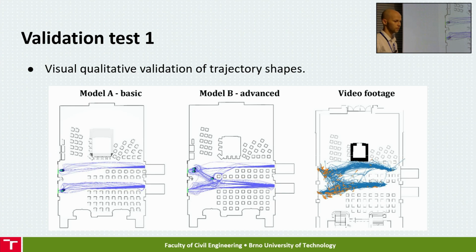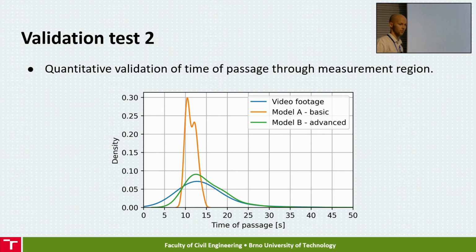But in further research, we would like to have some quantitative analysis of this so we can compare bundles of trajectories between themselves, and we don't have to do this just by visual control or check. In validation test 2, we compared the time of passage through the measurement region, which you saw in the previous picture. Here we can see that data from video footage and data from Model B advanced are similar from the point of view of central tendency and variance. And you can see that Model A basic data are comparable from the point of central tendency, but have very low variance because the agents didn't stop and didn't change their direction, so the time of passage is very similar for each one of them.